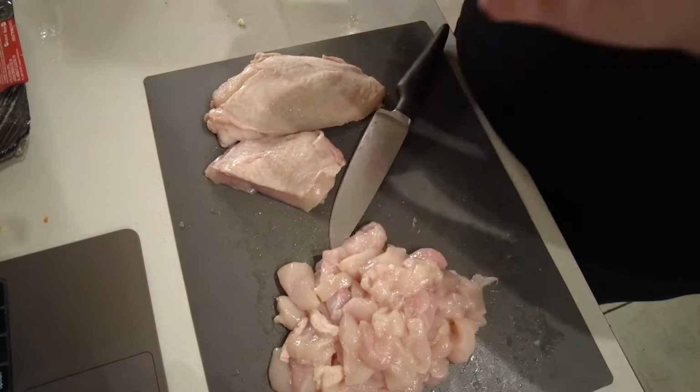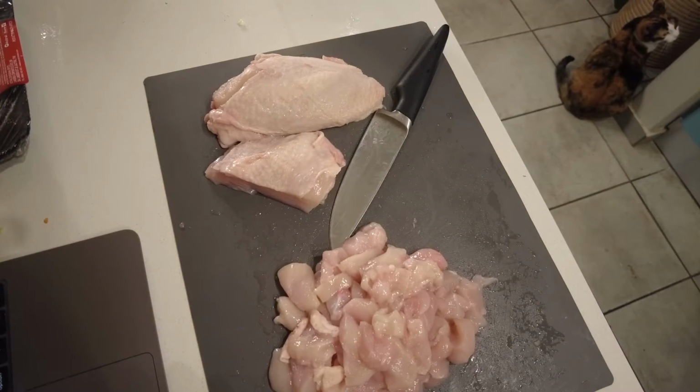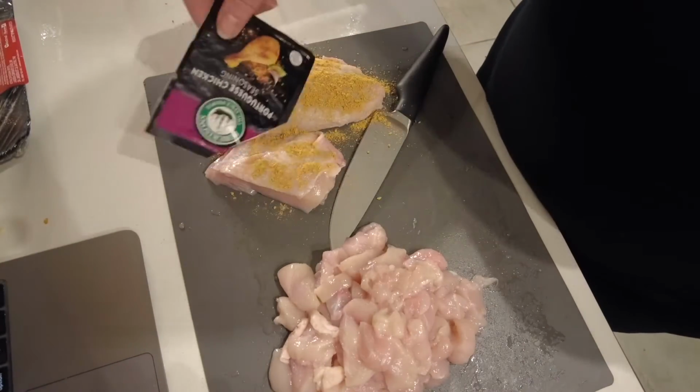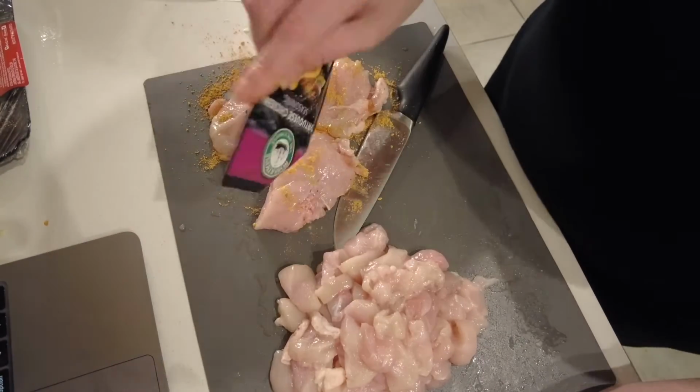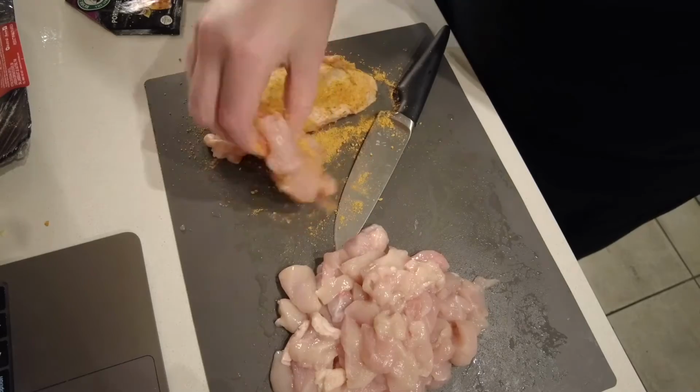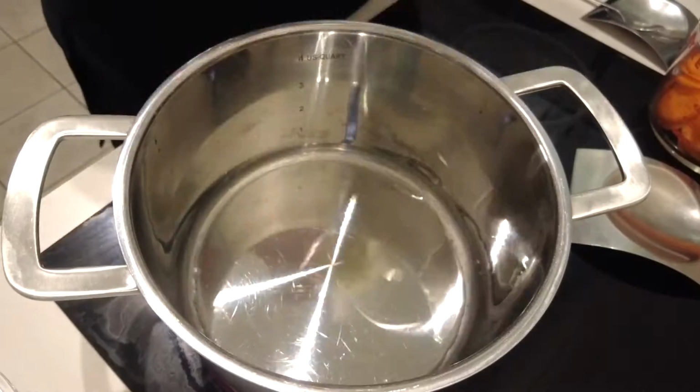Do this for all 3 of the chicken breasts, and then cut 1.5 of the breasts into cubes, having taken the skin off first, and season the other 1.5 well with the Portuguese seasoning that we bought.